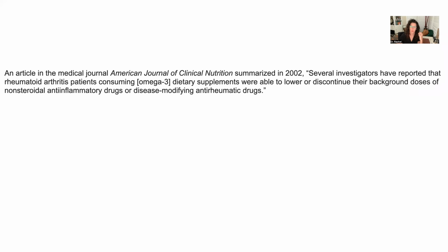Okay, so something that's really cool about what you guys just learned. There was a really big study done back in 2002 in the American Journal of Clinical Nutrition. What they found was that several investigators have reported that rheumatoid arthritis patients, so this is an autoimmune arthritic condition, when they consumed omega-3 dietary supplements, something like a cod liver oil, were able to lower or discontinue their background doses of NSAID drugs or disease-modifying anti-rheumatic drugs.